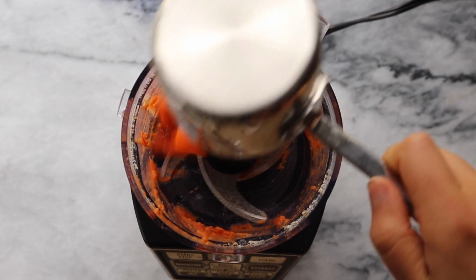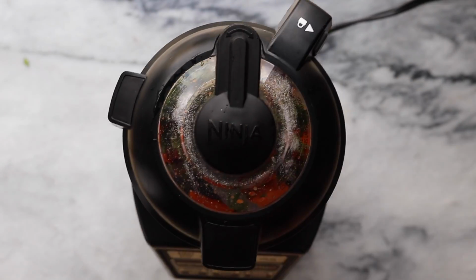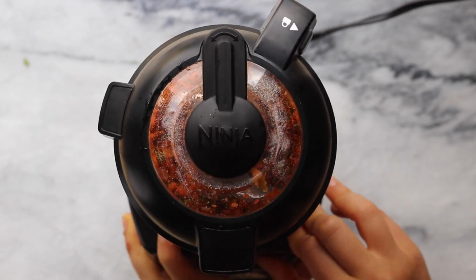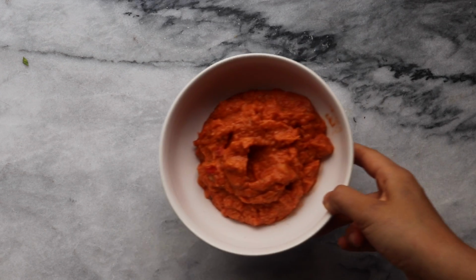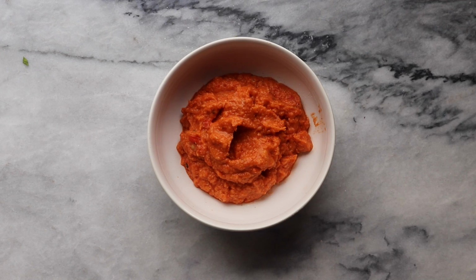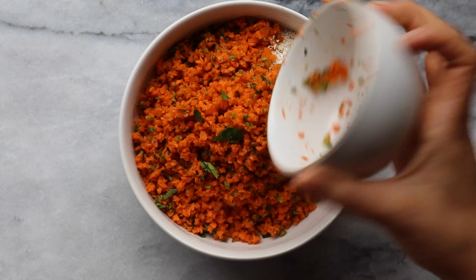Then one more time in the food processor, we're going to add about a cup of carrots and a small handful of fresh parsley, and you're just going to pulse this until it forms a coarse meal. Then we're going to combine everything together. So we have our chickpea puree plus the oat flour plus our grated carrots and parsley.